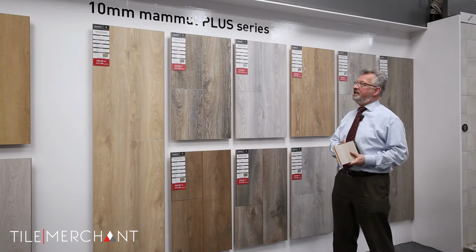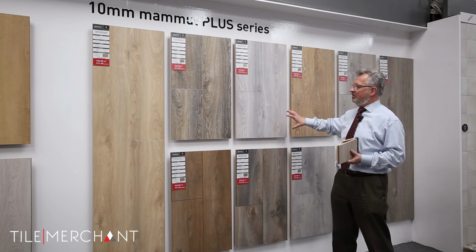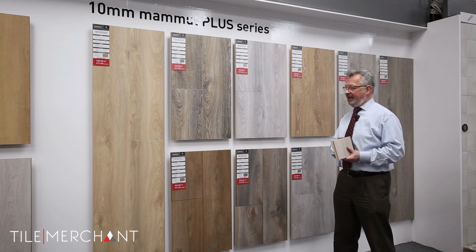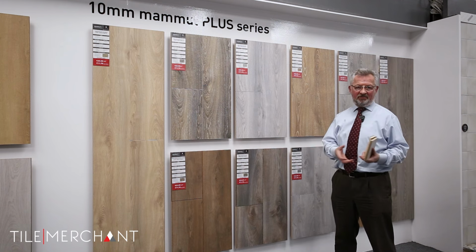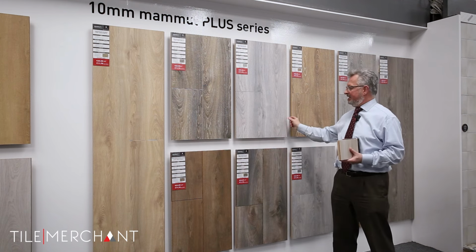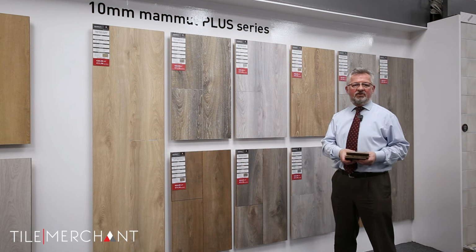Now we're at one of our 10mm Mammut Plus range. The Mammut Plus is a wider board, long plank, and again, very durable and suitable for all domestic applications, whether it's a bedroom, living room, hall, or conservatory. It's 10mm in thickness with the wide plank, so it gives a nice, clean looking finish to your floor.